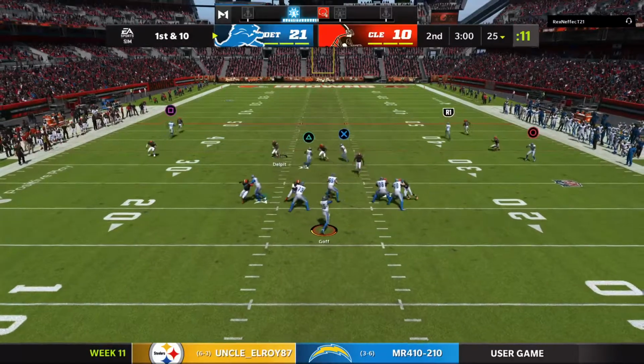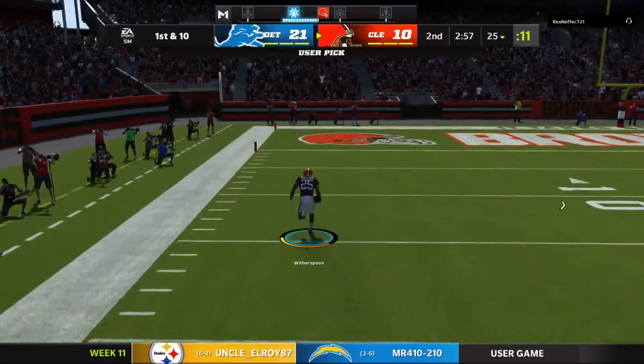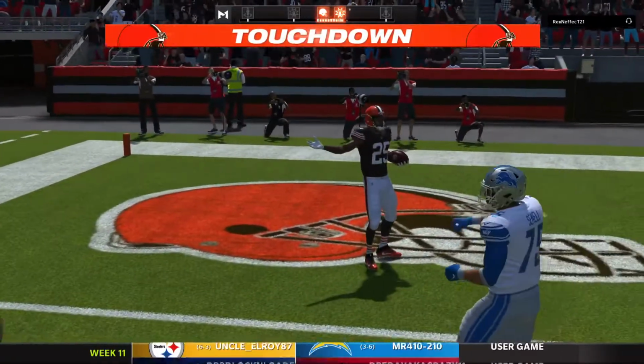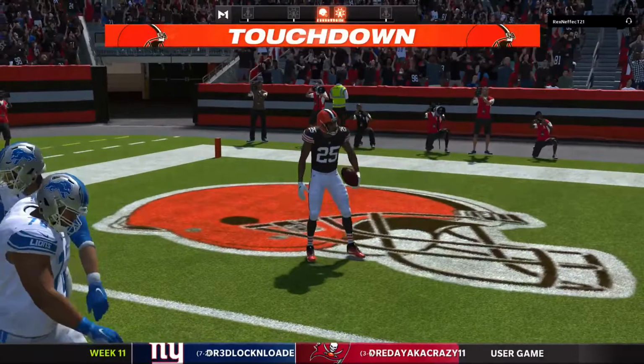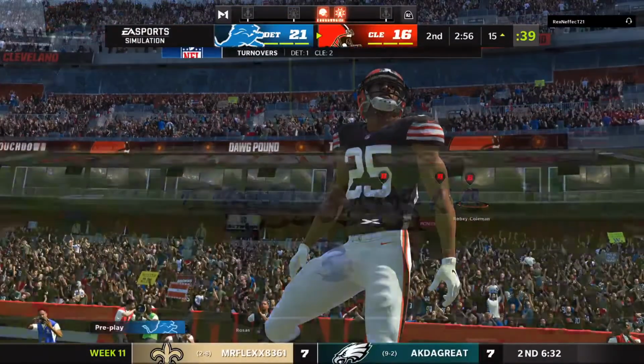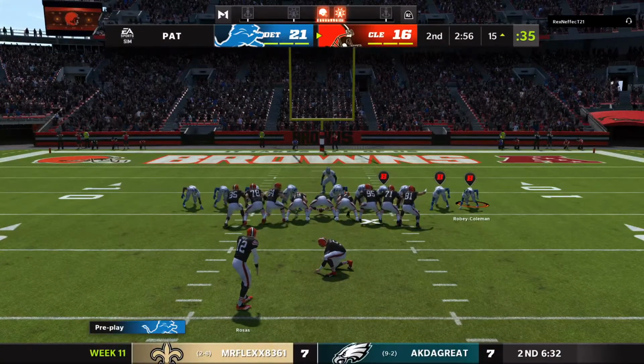On first down, Goff. And now this is intercepted. My goodness. Picked up by Ahkello Witherspoon, and he takes this one back into the end zone. And the Browns defense has a touchdown. That was a nice catch, and not by the guy you thought it was going to be.